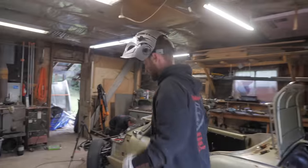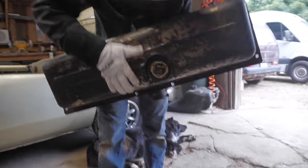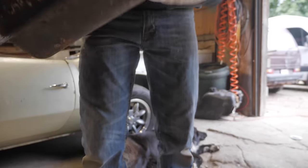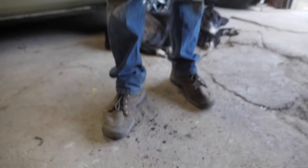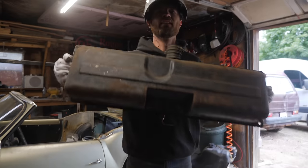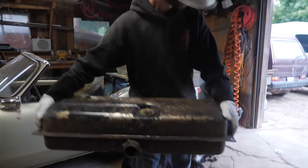So we knew the gas tank being all crusty on the inside is why it wasn't going well, but look at the big black chunks flying out of that. Oh yeah. Yeah, that's crusty. Yeah, so that's done. That's a good old scrap pile.